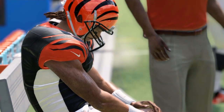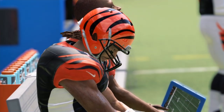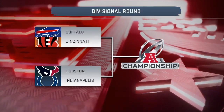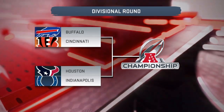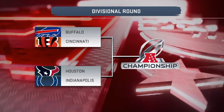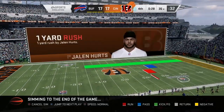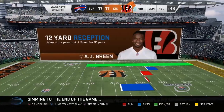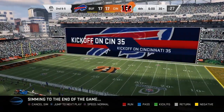So I want to do some super sim here to kind of give you guys some footage of what exactly is going to transpire in some of these games. So we're taking on the Buffalo Bills in the divisional round. With us going 10-6, we actually had a bye, so we didn't have to play in the wild card. And so things start off here, and it's very interesting. I'm just going to pick up here with it being in the fourth quarter.